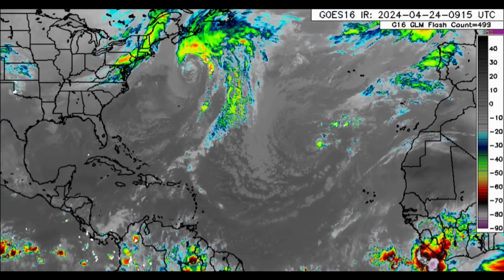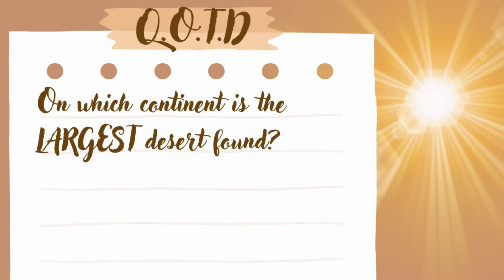But before I do, here is the question of the day. So your question for today is, on which continent is the largest desert found? So there are 7 continents. There's North America, South America, Europe, Asia, Australia, Africa, and Antarctica. So on one of those continents is the largest desert. Which is it? Save your answer.